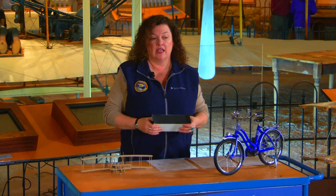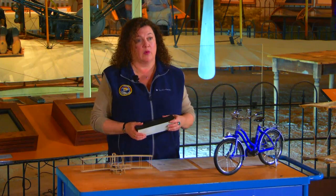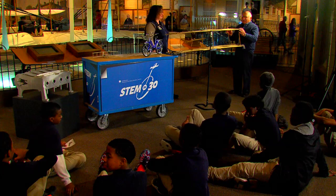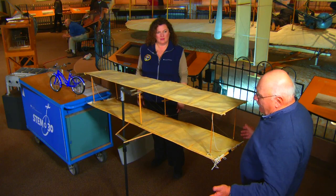Now, he didn't go out and just invent the airplane. He had to do some experiments, and one of their first experiments was their kite. And Tom Crouch is going to discuss the kite with us today. Thanks, Beth. Indeed, what we have right here is a full-scale model of the very first aircraft the Wright brothers built, and it was a kite.